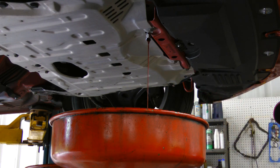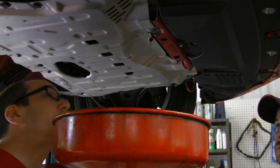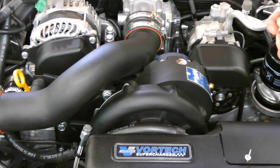So this is nice because it's a pain to have to change this fluid every 7,500 miles, but at least it's pretty easy to do. Now we've showed you how to drain the Vortech kit. This is how you fill it up.